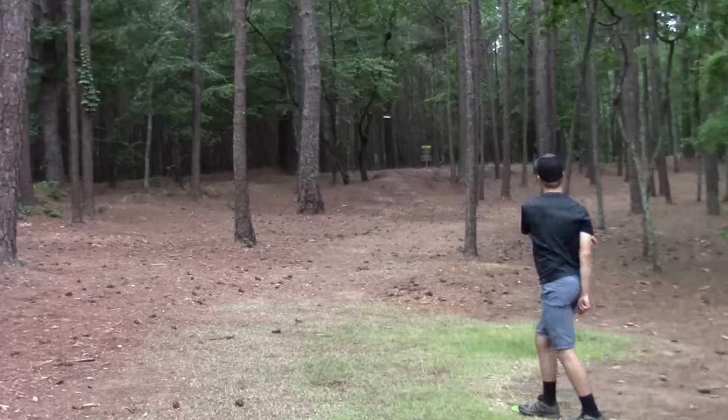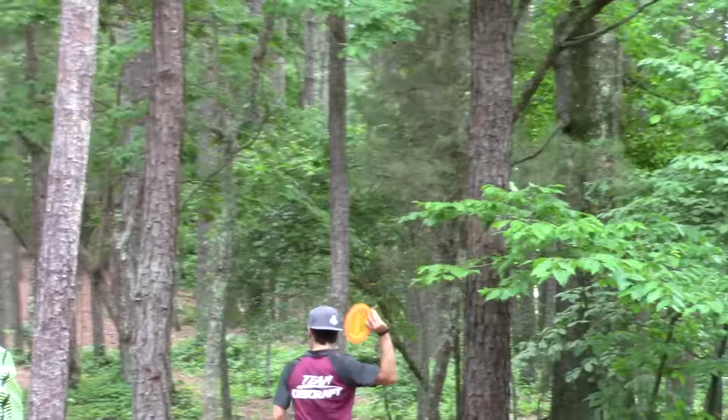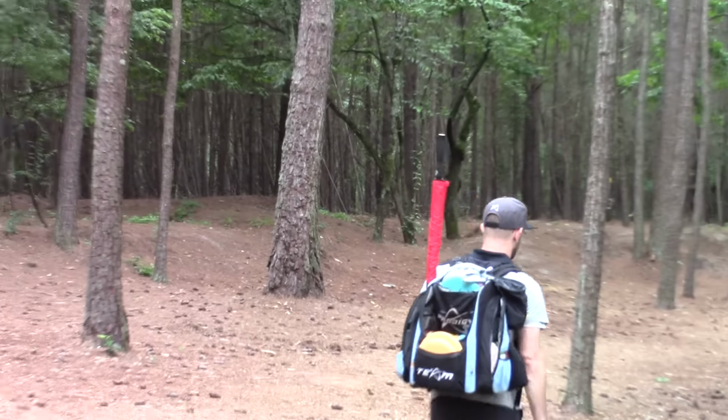Here's Isaac Robinson. And he will play his second shot just as perfect as his first shot. Great job by Isaac. Cody's having to go with another forehand roller, so that's back-to-back forehand rollers.